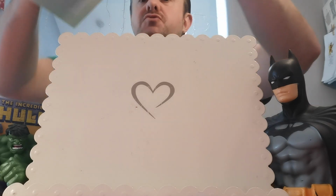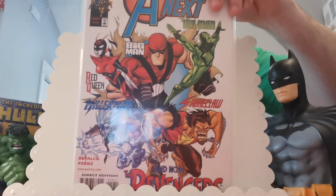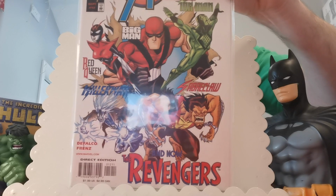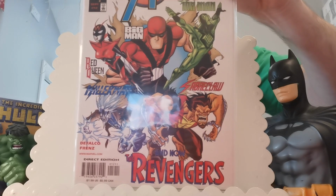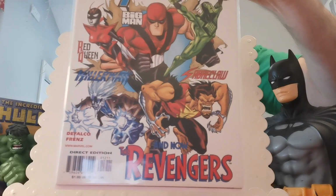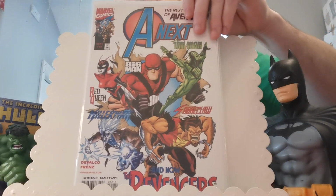This is A-Next issue 12. I picked this up in the gaming shop. This is the first appearance of the Red Queen, Hope Pym Jr. It's also the first appearance of Big Man, it was Henry Pym. And the first appearance of the Revengers team: Big Man, Iron Man, Kilowatt, Magneto, Red Queen and Sabreclaw. Basically in an alternate universe.